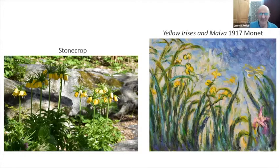So Monet was very much playing with these ideas in his work, and the American Impressionists picked up on that information and carried it, and actually made it their own in a certain way.